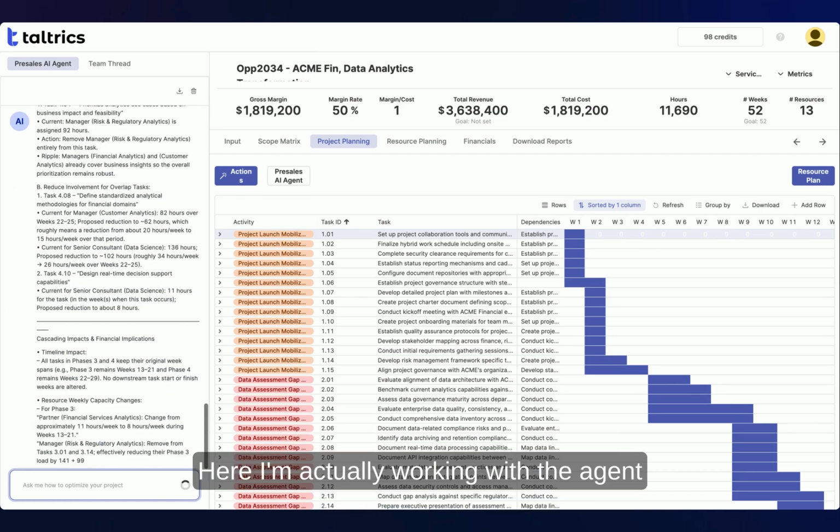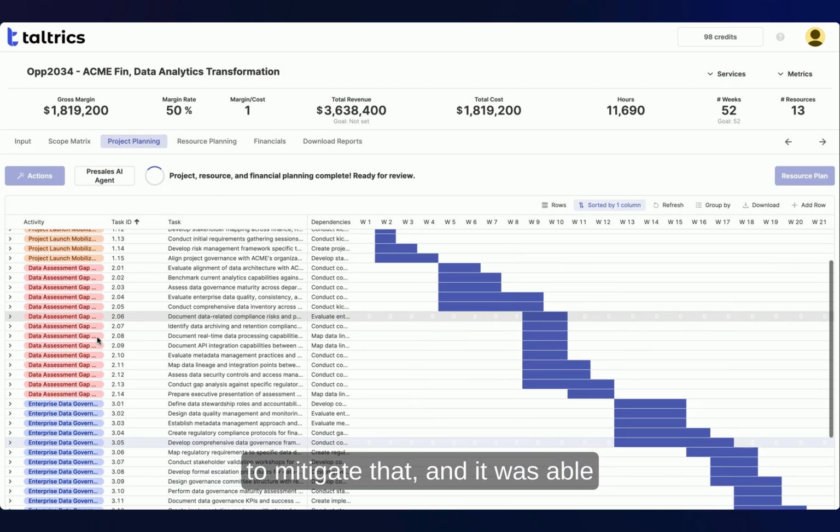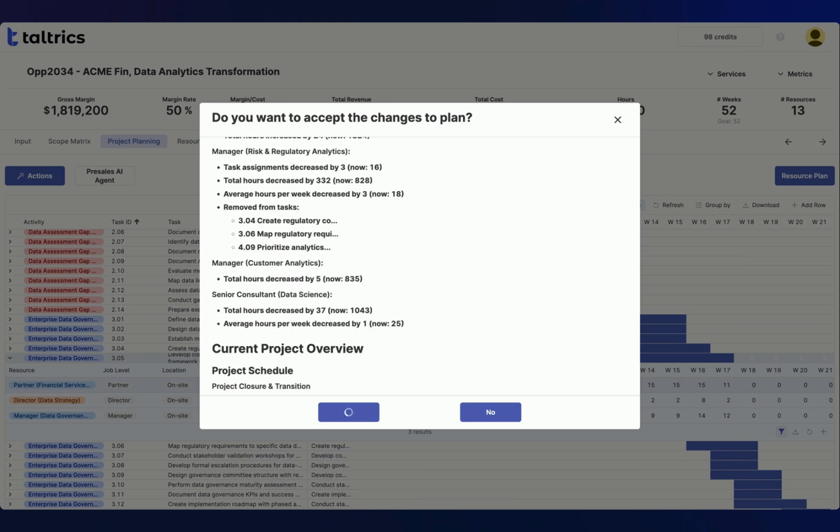Not only that, you can work with Taltrics AI agents in order to identify areas of opportunity to mitigate risk. Here I'm actually working with it to identify where there was additional cost, and we were able to mitigate that, and it was able to implement that into the resource and project plan in less than a minute.